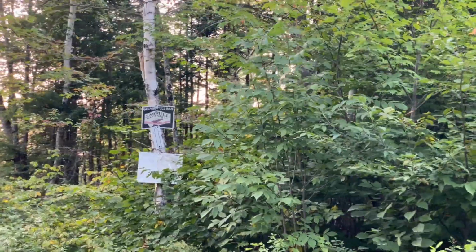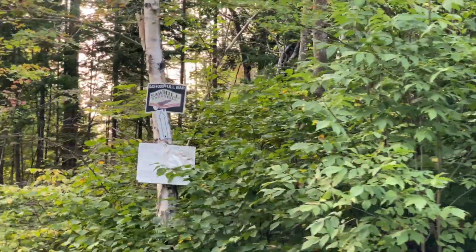Part of this Katahdin Loop Road is a snowmobile trail, and I see that there's a little advertisement for a bar and grill up here that's actually where we're on our way to in Millinocket, Maine, but it's nice that they also advertise on the snowmobile trails.